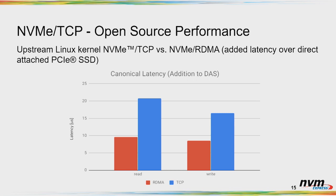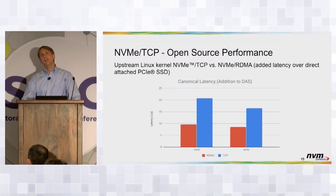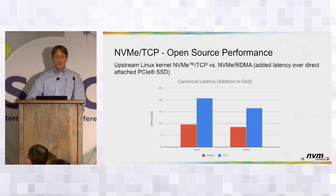So it's double. That seems really bad. But when you put this into context, you think of, okay, a normal NVMe SSD has a read latency of, let's say, 80 microseconds. RDMA is adding 10. So you're basically comparing 90 microseconds for RDMA versus 100 microseconds for TCP. And so TCP allows you to disaggregate that storage without buying any special hardware, and the latency is actually quite good, and throughput's quite good as well. So as with any performance data, your mileage may vary, but it is an interesting technology.